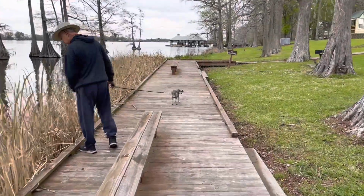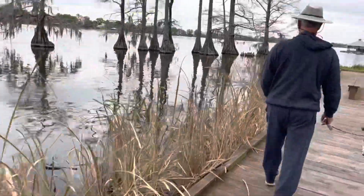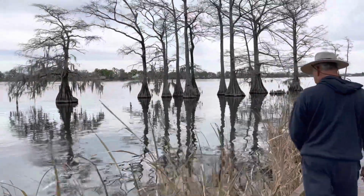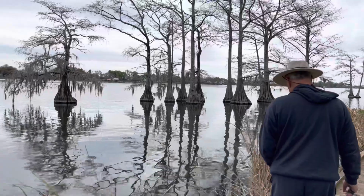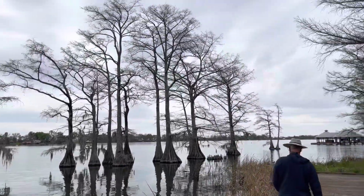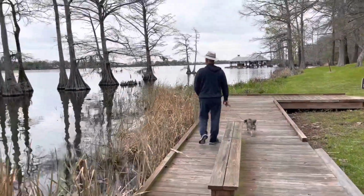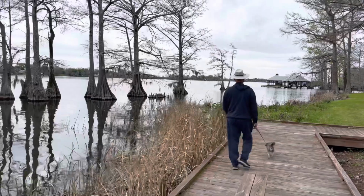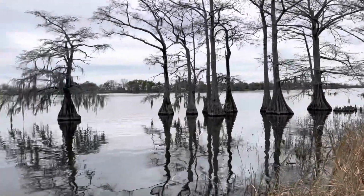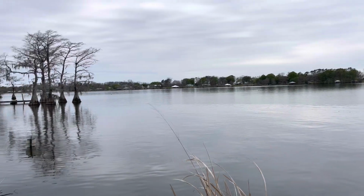I'm looking for some alligators up in here. That's where they like to live, huh? In the reeds. Yeah. Probably underneath this thing. Really? So the sun comes out and warms them up a little bit. Look at that lake. Isn't that beautiful? Yep.